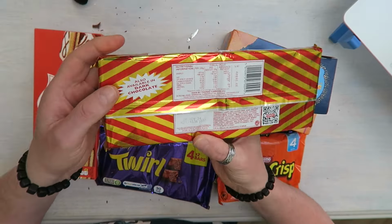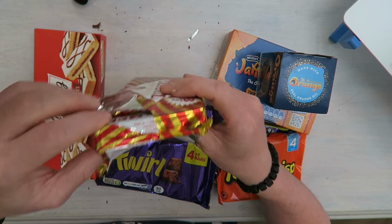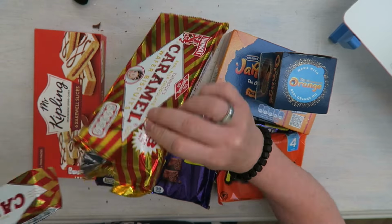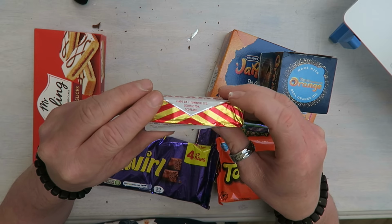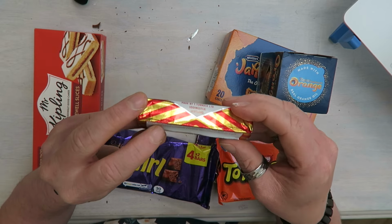And you also get these in dark chocolate too. So let's break this open. That's the caramel wafer itself. Right. Let's have a look and see how this tastes. So more than 7 million of these biscuits are made and sold every week. Wow.